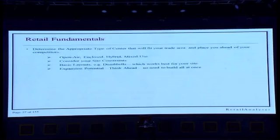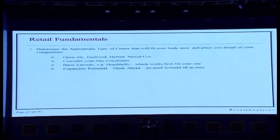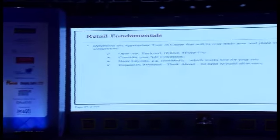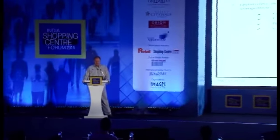We want to determine the appropriate type of centre that fits your trade area and places you ahead of your competitors. Is it an open air, enclosed, hybrid, mixed use? You're going to consider your site constraints, what you can and can't build on that site. We look at the basic layouts. Is it a dumbbell? What works best for your site? We look at the expansion potential. Think ahead. We don't always need to build it all in one go. If we can build 100,000 square metres, it doesn't necessarily mean that we should build 100,000 square metres.